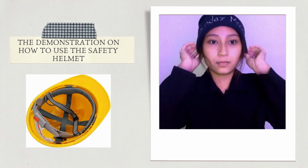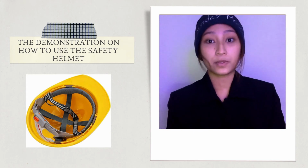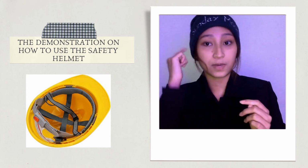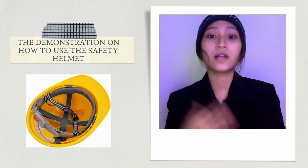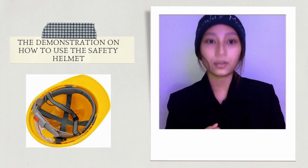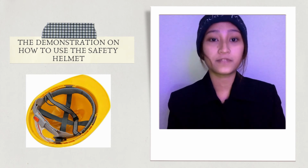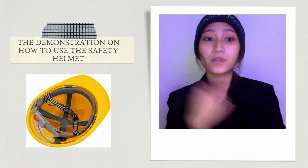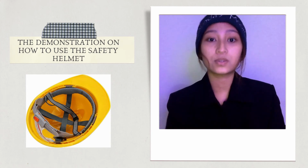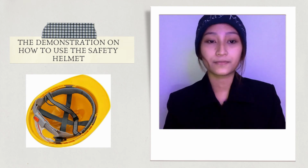Okay. Adjust the safety helmet to make it fit. For example, you can tighten the suspensions if you have a smaller size or loosen them if larger room is needed. If you always work above the ground or in windy environments, then chin straps need to be fastened to the safety helmet to make sure that the helmet will not fall off.